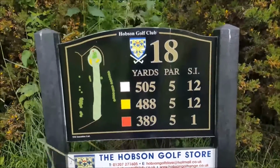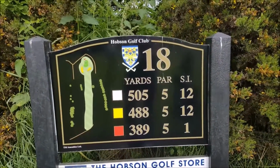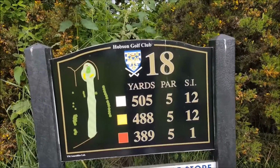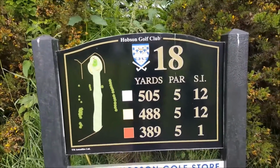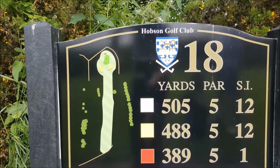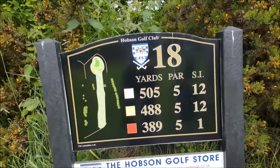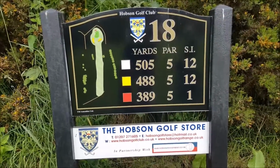Right, we're at the 18th now, which is 488 yards. It's a par 5, and it is stroke index 12, so it's just above halfway for what they think the difficulty is. There's a little guide there for you again. Looks quite straightforward. You've just got 2 bunkers protecting the green. We're going to show you our tee shots on this one as well, give you a rough idea of how we get on.